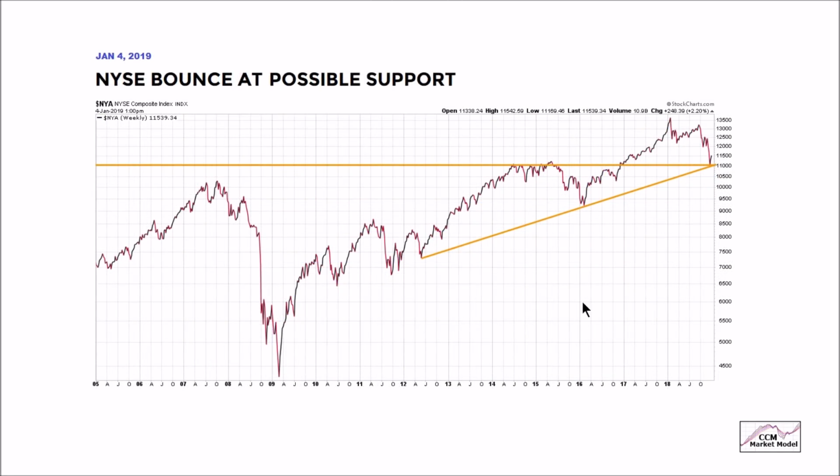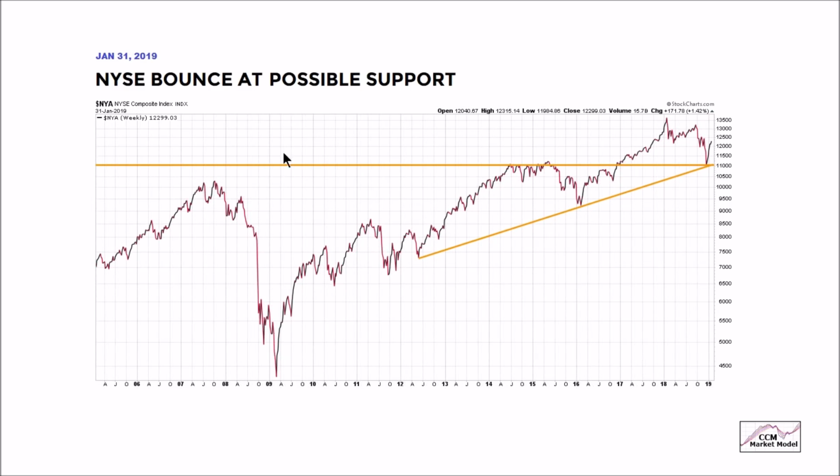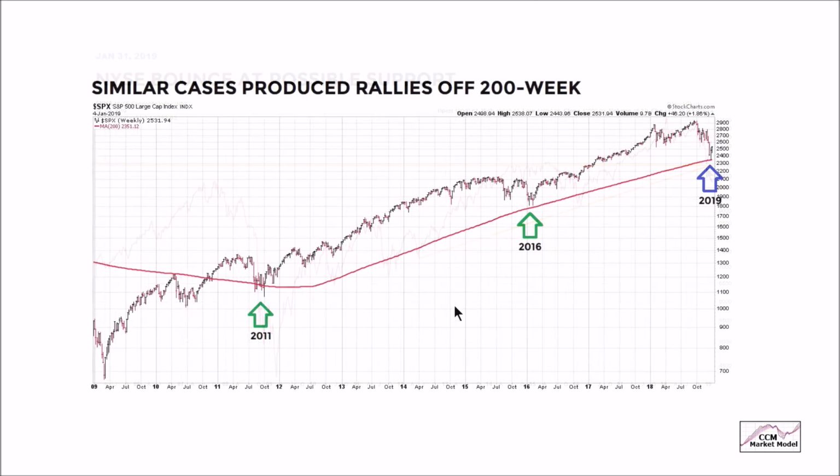This weekly version of the NYSE, January 4th, seemed to be trying to make a stand at a logical level. If we fast forward to the end of the month, January 31st, 2019, thus far that logical area of potential support has held. After reviewing all these charts, let's take a moment to do a little Q&A.